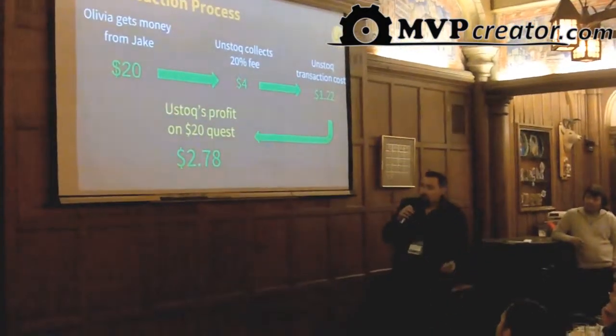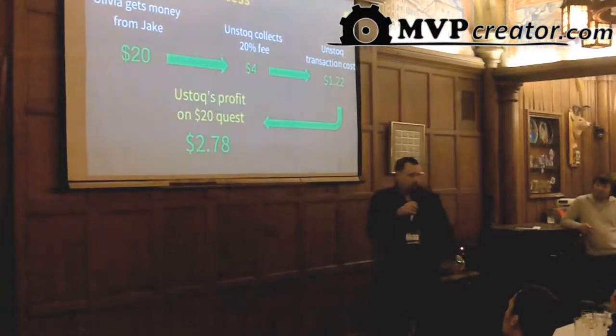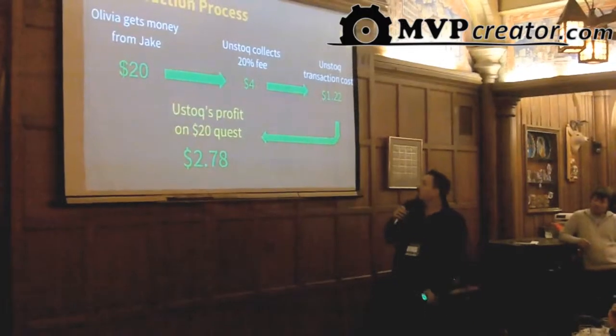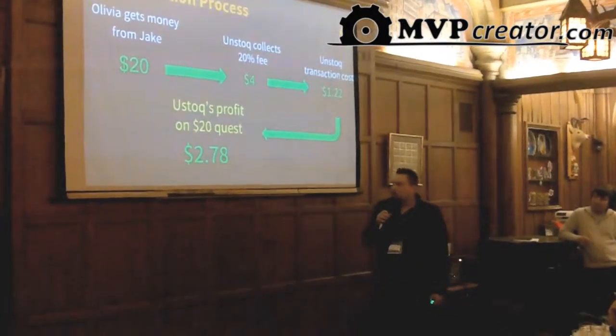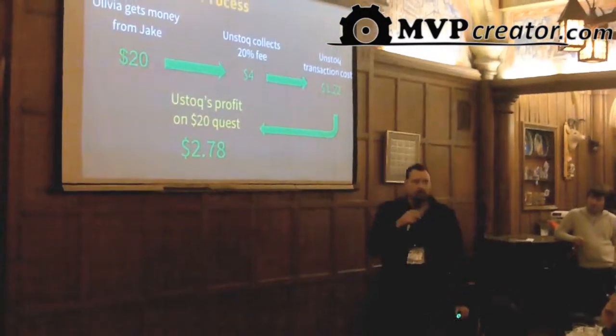So how does this work for us for a revenue model? Well, we charge $24 total, so we do a $4 charge, 20% markup on the actual billable rate that they're planning on paying. Our transaction costs us $1.22. We only get $2.78. Doesn't sound too appealing, does it?